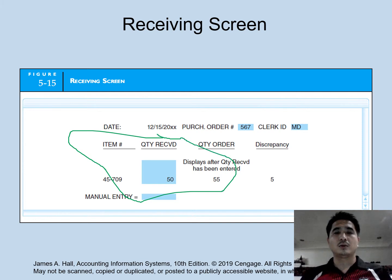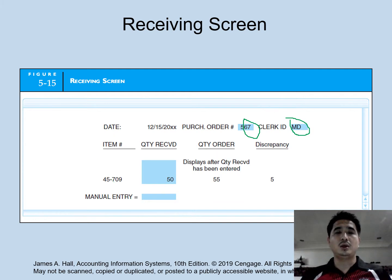Probably the first screen will show you the purchase order number field and your product ID, probably your user number. If you encode the purchase order and then your ID, then that's the time this area will be shown, but not yet the quantity ordered. When you encode the quantity received, then that's the time the quantity ordered will be shown based on the PO. Then you can see the discrepancy. If there are no discrepancies, then you can proceed. If there is a discrepancy within the limit, you can also proceed. But if there are discrepancies, you need to resolve them, and usually there's a manual process. That's why there's a manual entry here.